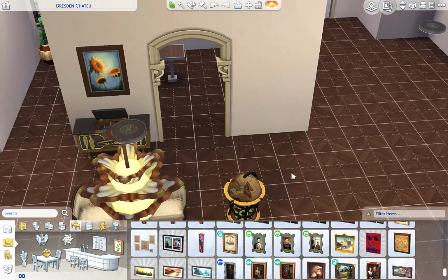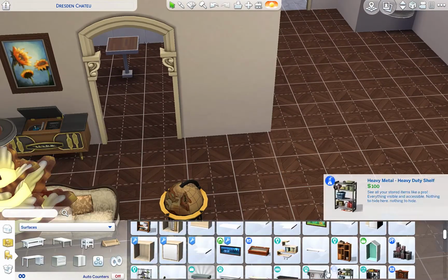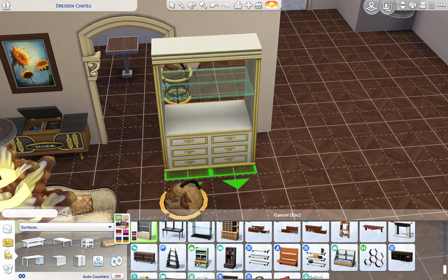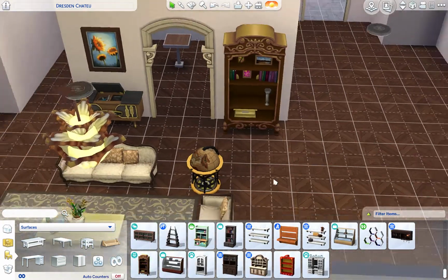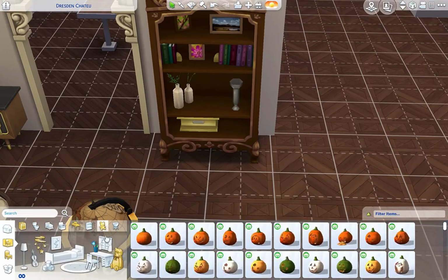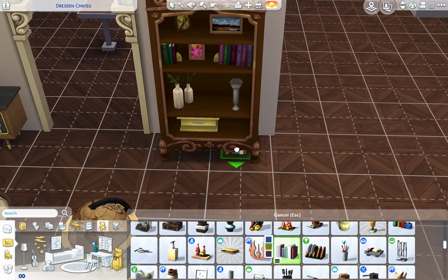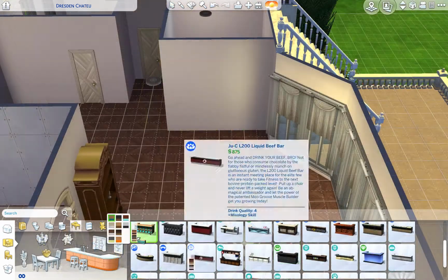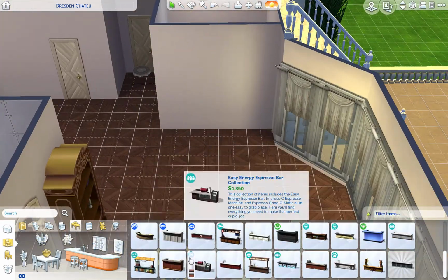Now, unfortunately, I don't know. I talked about this in my last video. I do not know if butlers count as your household. If they do, then you have to get rid of one of the bedrooms, or play with a one parent household, because there's too many bedrooms for the amount of Sims that you can actually have in your family in the game. So I did just want to warn you guys about that one.